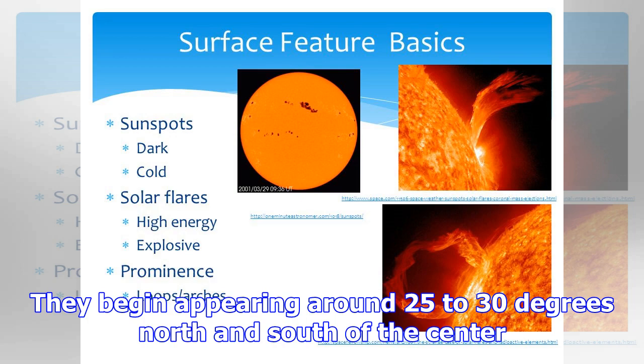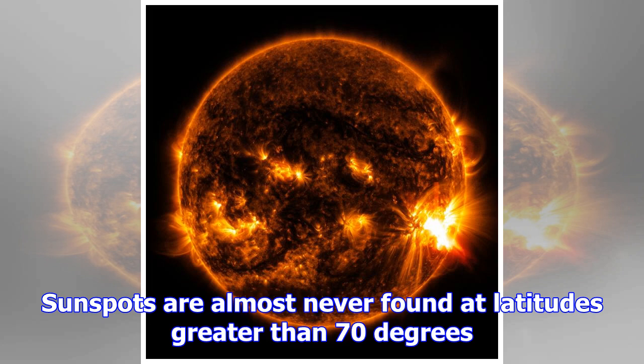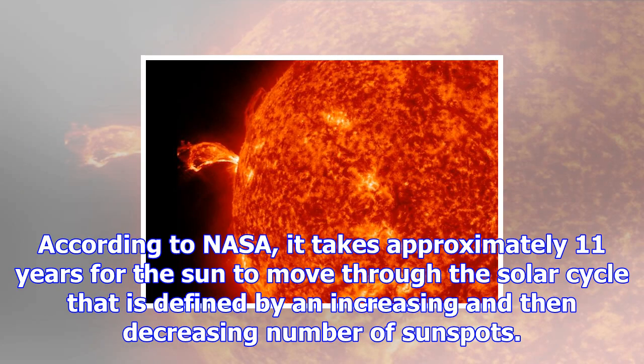Sunspots do not appear in random locations. They tend to be concentrated in two mid-latitude bands on either side of the equator. They begin appearing around 25 to 30 degrees north and south of the center. As the solar cycle progresses, new sunspots appear closer to the equator, with the last of them appearing at an average latitude of 5 to 10 degrees. Sunspots are almost never found at latitudes greater than 70 degrees.